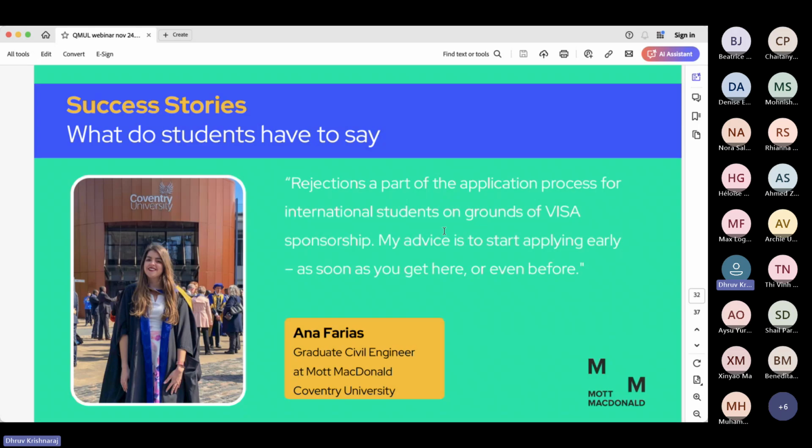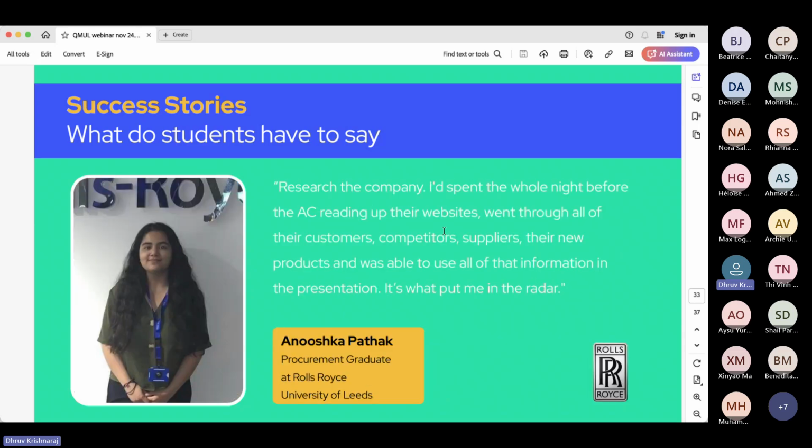Finally, coming towards the end of the session where we talk about success stories, Anna is a student from Brazil who got the right job in the UK, and her advice would be to start applying early, as soon as you get here or even before. So many of you may have just landed in the UK a couple of weeks back, and I know it takes time to settle down. I've done it myself. But now that you're settled and now that you've come here, you know what you need to do. So make sure you get to work soon.